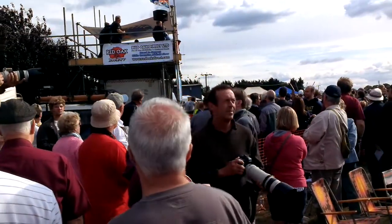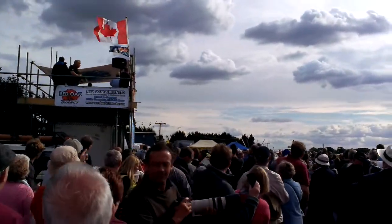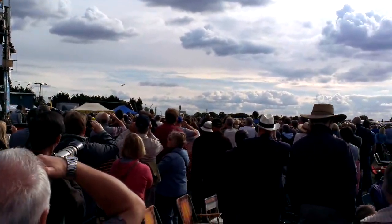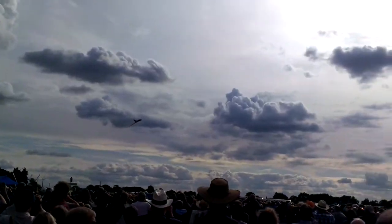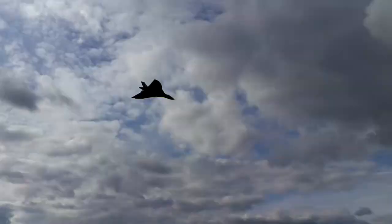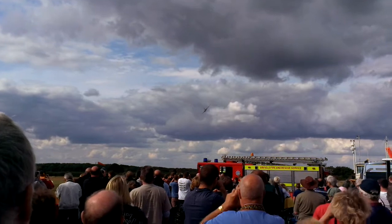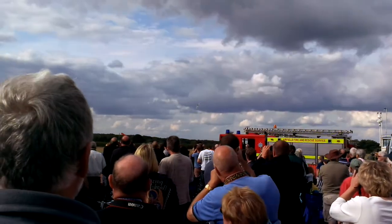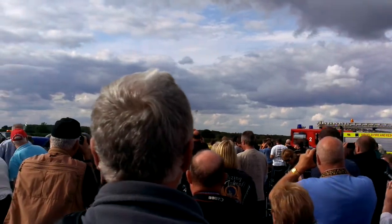Ladies and gentlemen, Vulcan XH558. Get on your feet. It doesn't get any better. So beautiful, isn't it? Two Lancasters of all, the best in aerobatics.